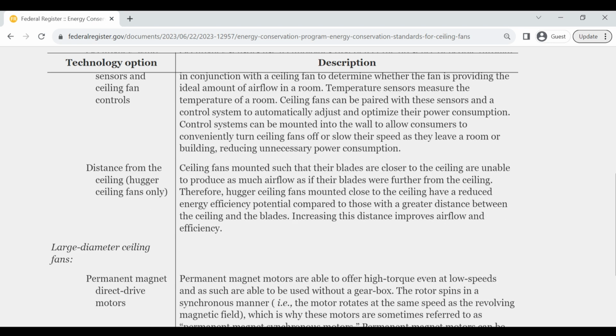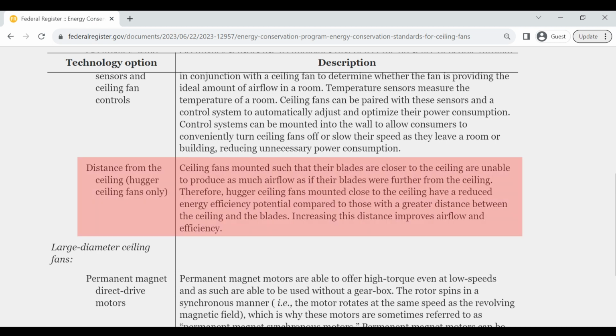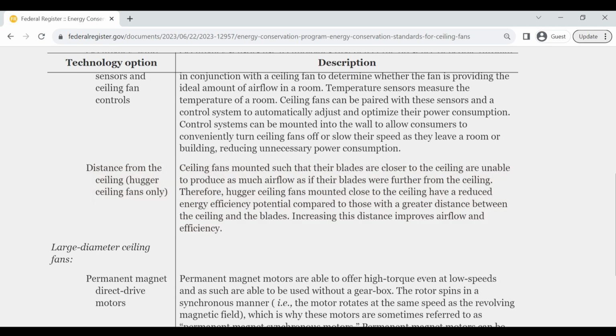Oh, this also really just made me smack my forehead. Distance from the ceiling for Hugger ceiling fans only. So here they talk about how Hugger ceiling fans hang too close to the ceiling, and how increasing the distance between the blades and the ceiling improves airflow and efficiency. Yes, that's true. That's why we have down rod mounted fans.